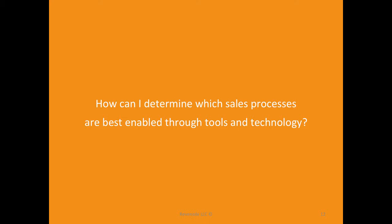So the thing that we really want to figure out in today's session, because we don't have time to go through all 100 plus tools and technologies out there and tell you which are the ones that are good and which are the ones to stay away from, and trust me, there are plenty in both categories. What we want to do instead is focus on how we can help you determine what sales processes you need to focus on so that you can best enable them through tools and technology.